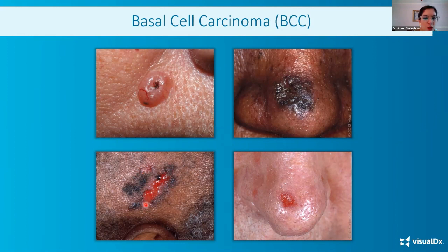Now this one might not look as obviously pearly. Sometimes it kind of helps to look at all of the borders. And you see here, this area does look a little bit more shiny, but this area is ulcerated. I mean, the skin is missing. It's not able to heal in. Cancerous skin cells, they don't like to be team players, okay? They don't connect to each other like healthy skin cells do. And so that's why you can kind of see this friable nature or erosions or ulcerations in cancer.